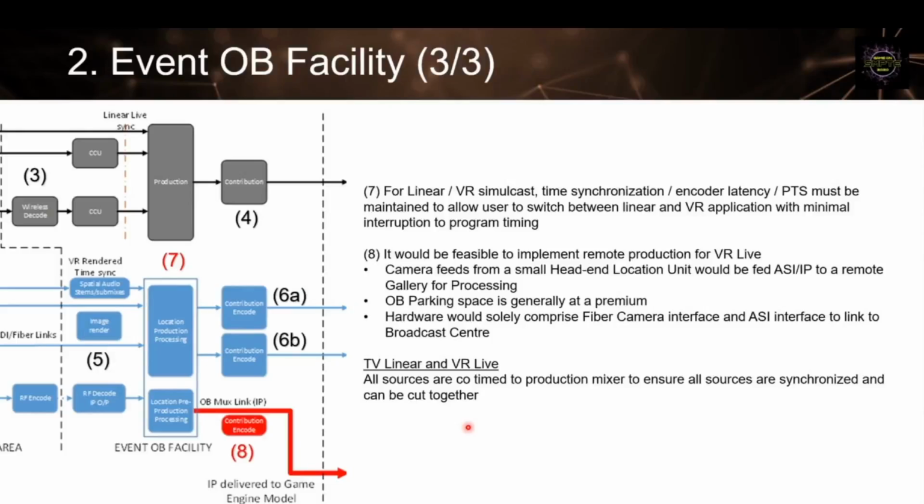Finally, in the host facility, both linear TV and VR are simulcasted, so it's important that the synchronization remains over the complete workflow. So time synchronization is important, and you need to add a sort of timing to each feed, so when it's actually rendered at the consumer, you can synchronize them. Another interesting aspect that is starting to happen today, which probably started with VR but can also happen with broadcast, is that you may not need an event OB facility. You just take the feed from the cameras and send it directly over fiber links using, for instance, SDI to a cloud-based host facility.